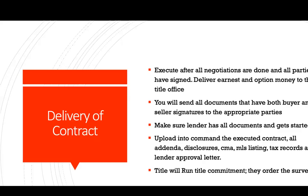And then housekeeping, you're going to upload it into Command, the executed contract, all the addenda, disclosure, CMA, MLS, the listing, the tax records, lender approval letter, everything that you would have in your little file folder gets uploaded into Command. And Trek says you need to do that within 48 hours. And I want you guys to do that in 48 hours because also if you call me and you have an issue, I need to be able to go in and see those docs.